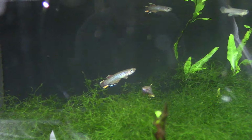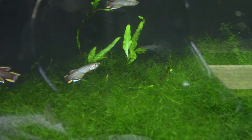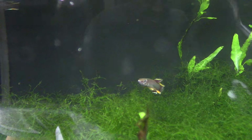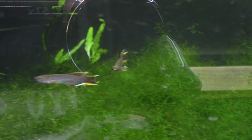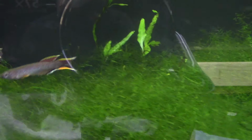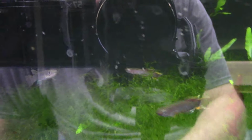Now, most of them are doing well. This is a problem child here. You can see the one on the far left, how he's swimming, kind of cruising aimlessly. I don't have a lot of hope for that guy, unfortunately. But most of them, like this guy, he's a rock star. Almost all of them in here, except that one swimming aimlessly, everyone else is in pretty darn good shape. Oh, they're just so pretty. They are just so pretty. Anyway, this video is about medicine, not about pretty killifish, so we'll cut it here.